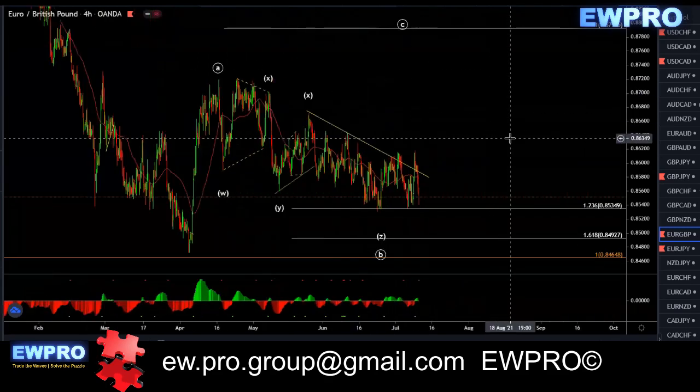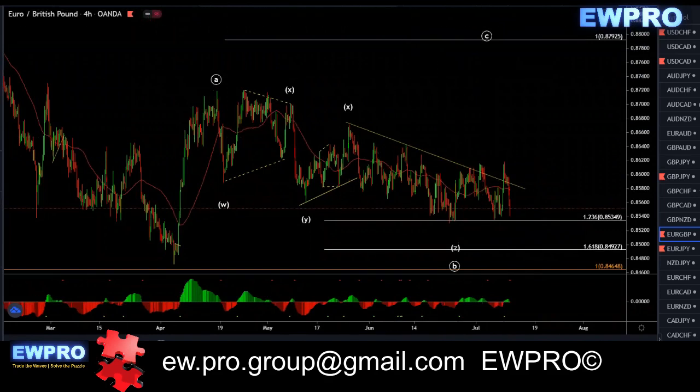Now, if I just zoom in a little bit. Like I've been saying for ages, we need to break above this top here, because I was looking at it like a 1, 2, 3, 4, and a 5 as an ending diagonal. This low wasn't broken in this wave here. So it didn't quite work out as that ending diagonal, but it still can be an A, B, C in here for the wave 4, and then we go down here and break that low in the wave 5, finishing off this Z.